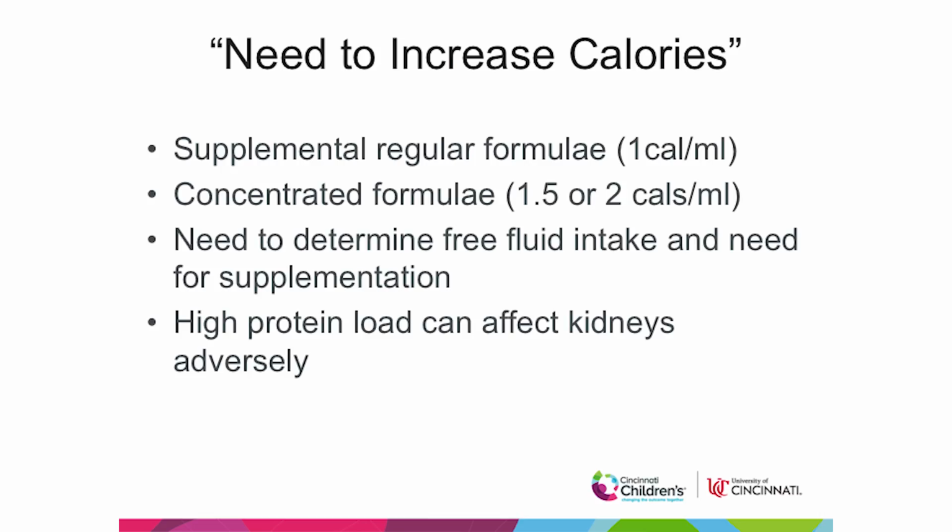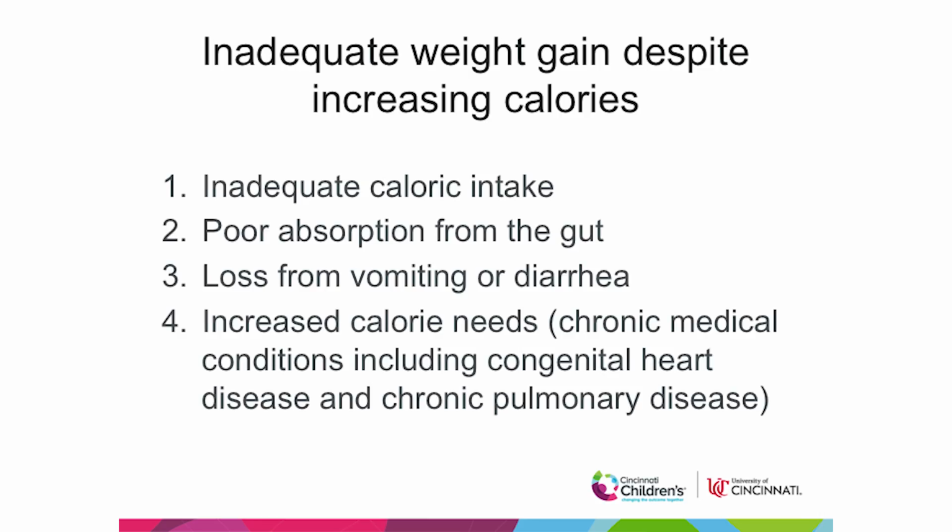So the need to increase calories, like I said, I think we've already gone over this. Let me just skip it.